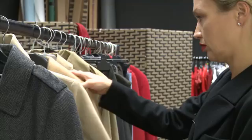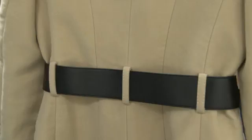This week we're talking about coats with belts. Firstly, I just need to clear something up. A coat with a belt is an entirely different thing from a belted coat. And today we're talking about coats with belts. Just bear with me, I promise you, it's a totally different thing.